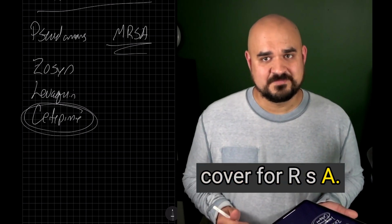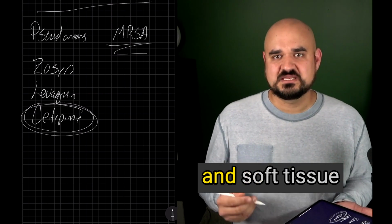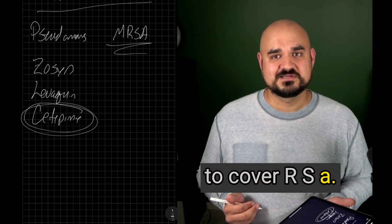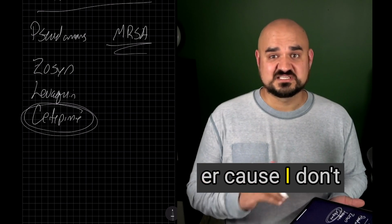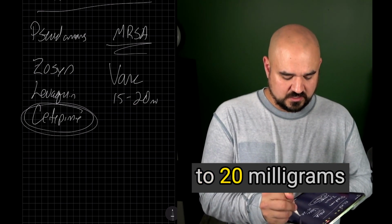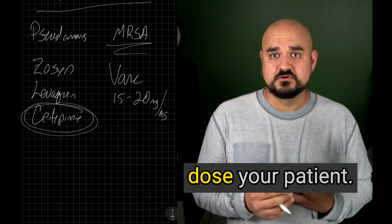So for our typical healthcare-acquired pneumonia, our cocktail is Cefepime, and then you have to decide if you need to cover for MRSA. Do they have a history of MRSA? Have they been hospitalized recently for a skin and soft tissue infection? The current MRSA prevalence in the community determines whether you need to cover MRSA. I always cover MRSA for healthcare acquired, especially in the ER, because I don't want to miss on that first dose. And typically what we'll do with that is vancomycin. You want to do 15 to 20 milligrams per kilogram. Make sure you're weight basing that so you don't underdose your patient.